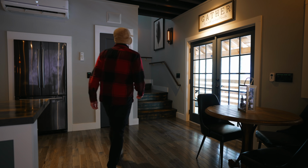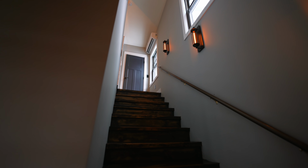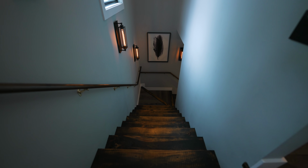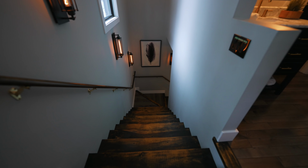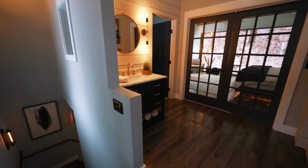Let's head up these steps and into your bedroom space upstairs. These steps are huge wooden beams, and there's even more lights that lead up to the space. It's all really nice, not a single attention to detail went missing in this cabin. But when you walk up here, the layout is pretty fun.